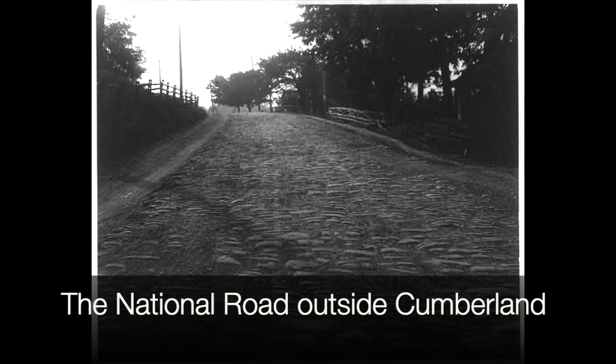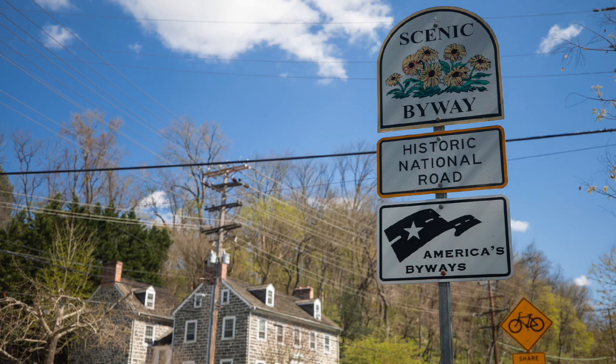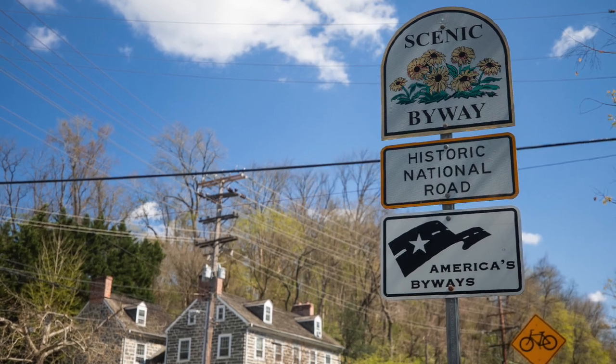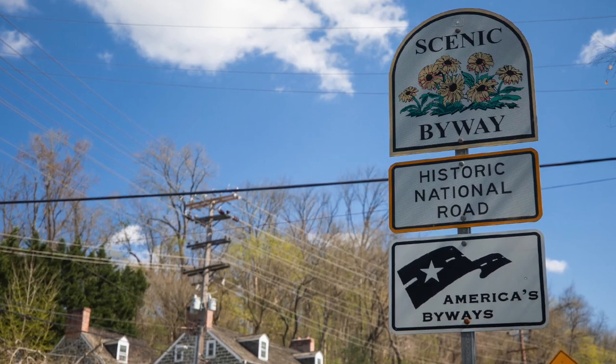The process was so successful and it became such a reliable form of paving that about a decade later, the federal government began to upgrade the national road beyond Cumberland with the same process. So today, the road is considered a national engineering landmark. In the early 2000s, it was made a Maryland Scenic Byway all the way from Baltimore to Cumberland and beyond to Grantsville, where it leaves the state and goes into Pennsylvania.